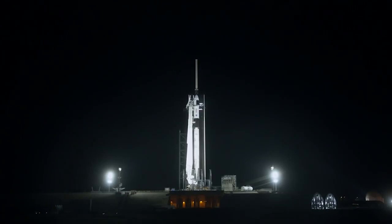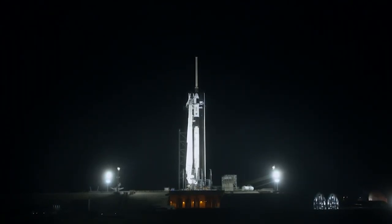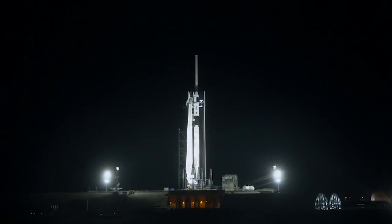This crew will relieve the 4 Crew 1 astronauts who have been living and working on station since November. This will be the first time that SpaceX reuses both a first stage and a Crew Dragon capsule. This booster supported the Crew 1 mission, and the capsule, Dragon Endeavour, flew astronauts Bob Behnken and Doug Hurley to the space station in last year's history-making Demo 2 test flight.